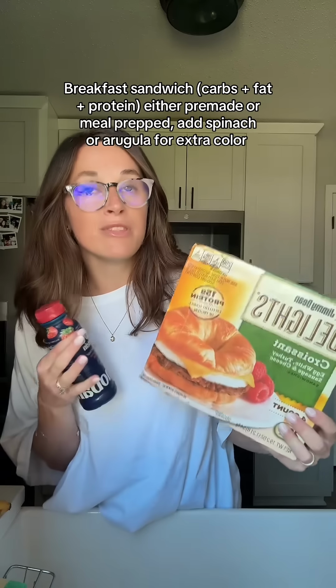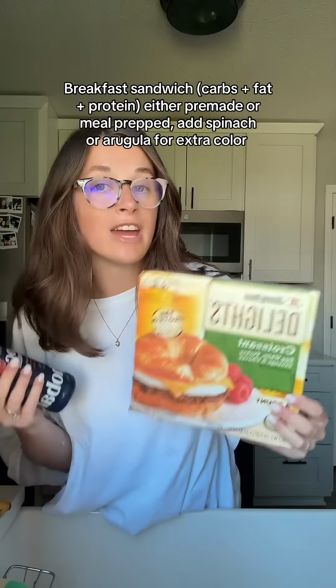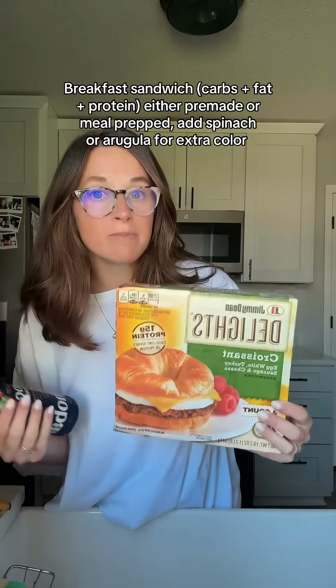A Jimmy Dean Delight sandwich, or I also really like the Red's breakfast burritos, are another great option to add a little bit of extra carbohydrates, a little bit more protein, all of those really great things to create a more well-balanced breakfast. And now before you come at me with this process, yes, I would much rather you have something that's a little bit more processed than skip breakfast altogether and not eat anything at that time to help to balance out your blood sugar levels and keep you more full and satisfied.